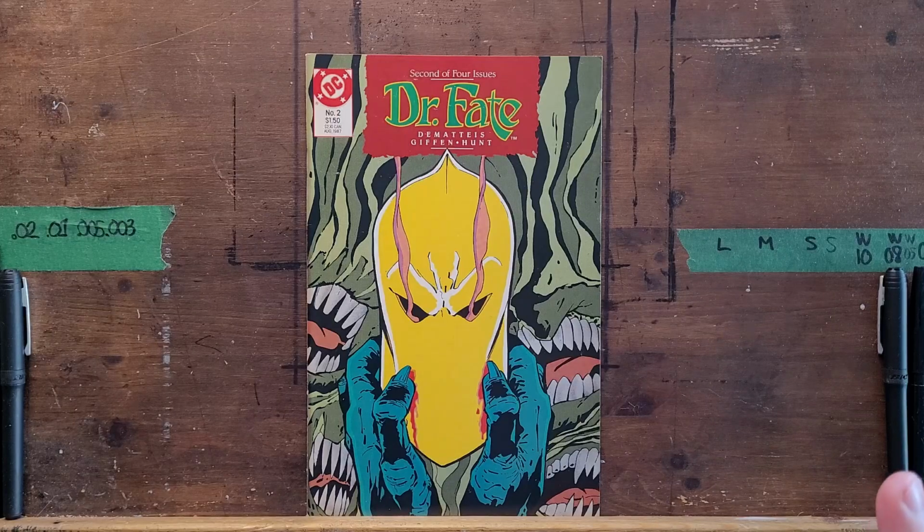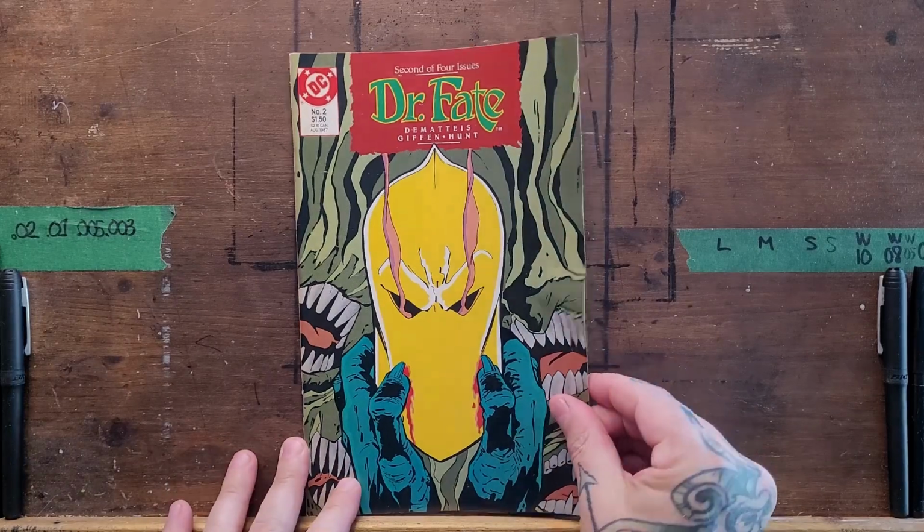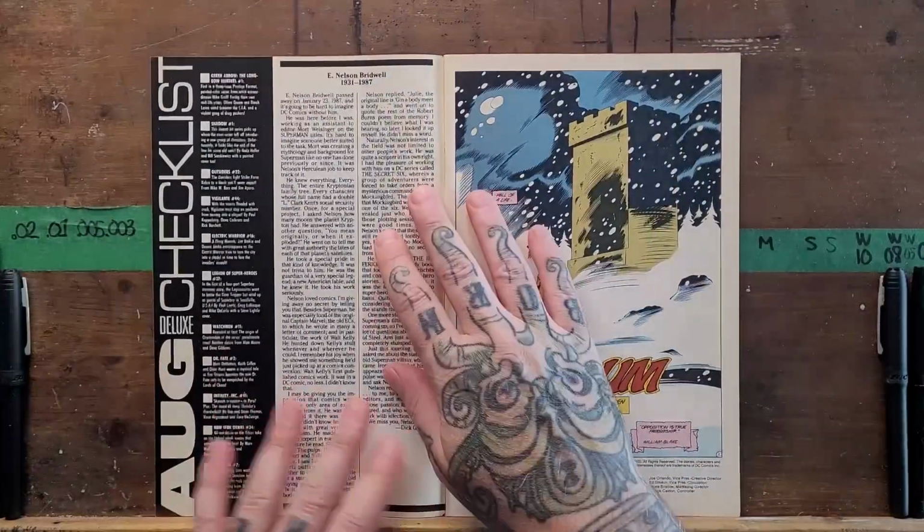Also, I'll say that I feel like this is pre-Vertigo. Definitely has a lot of Vertigo vibes to this book, right? Probably, had this been published a few years later, would have been under the Vertigo imprint. So there you go. Let's have a look inside, guys. Take a look at some awesome Keith Giffen artwork.